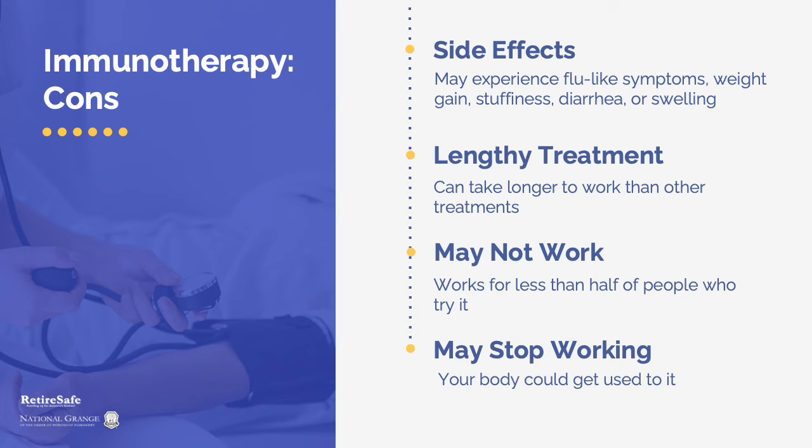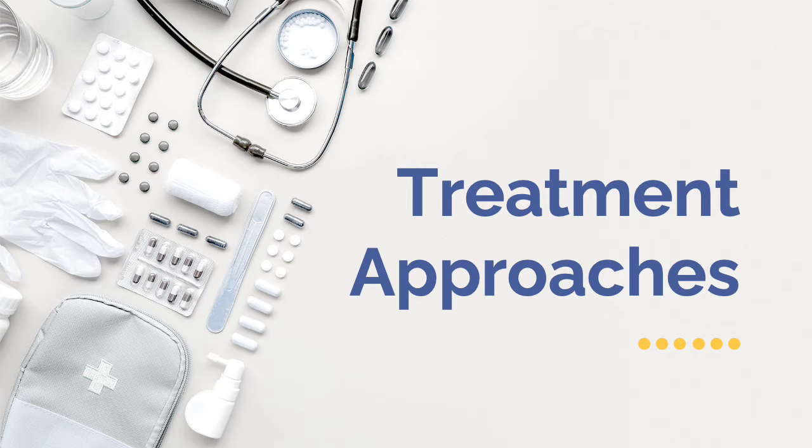Immunotherapy is a great option to be used on its own or as a supplemental treatment. If you are thinking about going with this option, be sure to weigh the pros and cons and talk to your doctor about all the different types and options. The last 4 treatment options have been standard options available to anyone. Now we'll move into some alternative approaches and ways to manage your cancer and side effects.